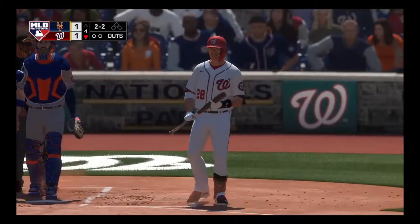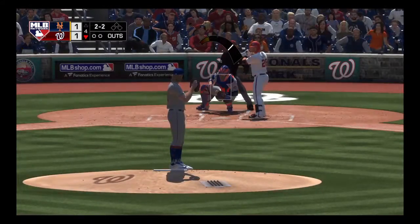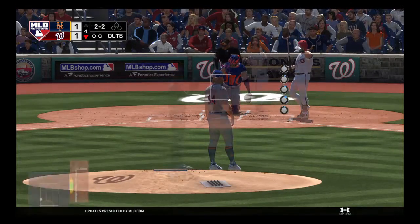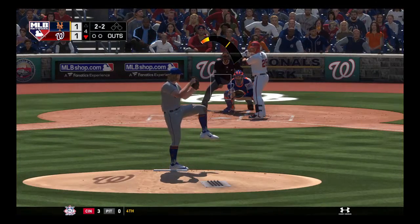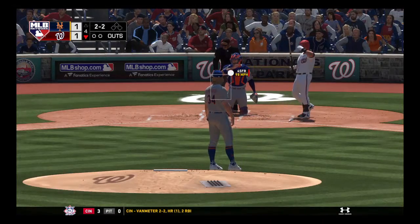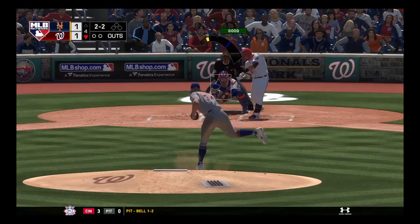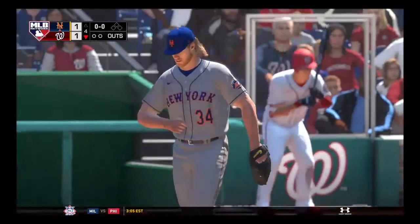Digging in to try it again, Kurt Suzuki. He's set to lead us off in the home half of the 4th inning. Here now the 2-2. Fouled off. Another 2-2 offering. And he fouls this one off. And that is swung on and missed by Suzuki. He's down on strikes for the first out.